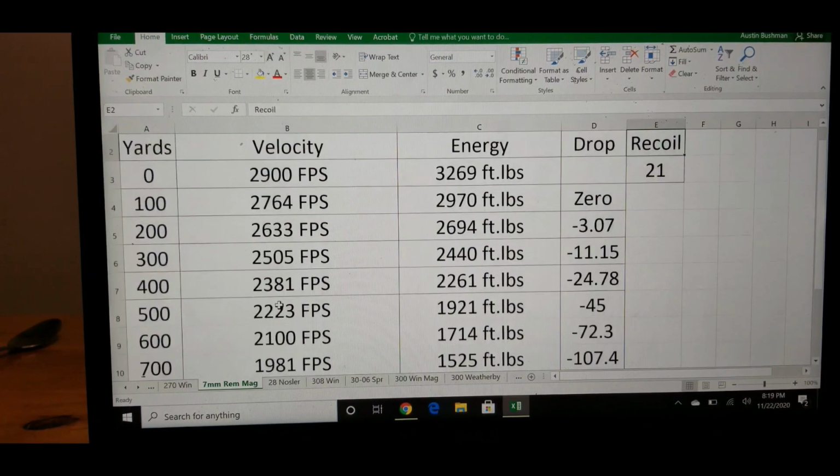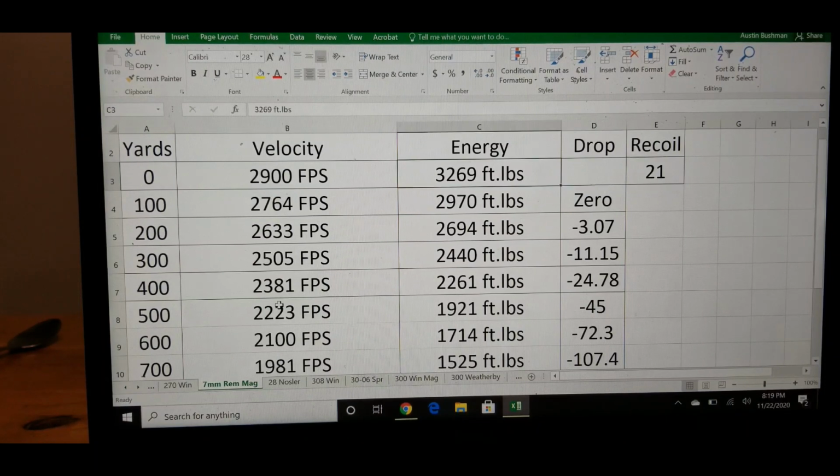Oh, also one thing, recoil, 21. So same as a 30-06. It's pretty good for a Magnum. All right, so within 400 yards, which I think that's about where I would want to shoot game. I don't want to shoot at anything past that. Your FPS is only dropping, oh gosh, I'm terrible with math, but that's about 600 feet per second, which is good.